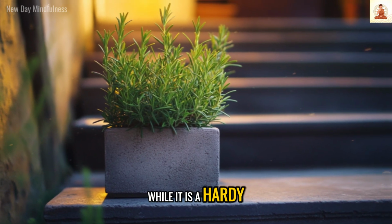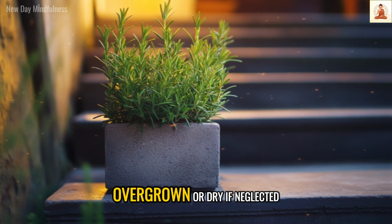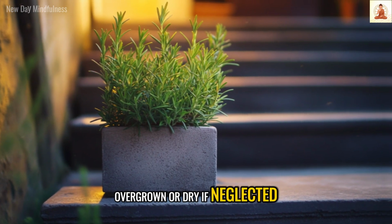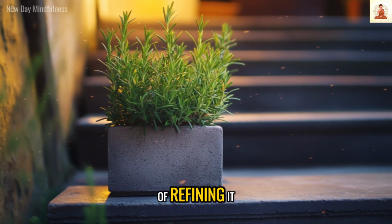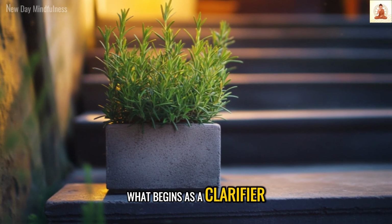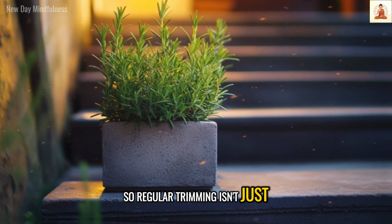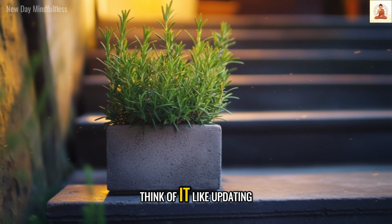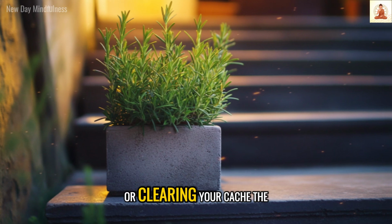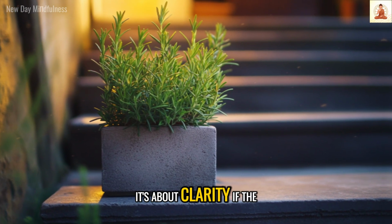While it is a hardy, generous plant, its stems can easily become tangled, overgrown, or dry if neglected. This overgrowth traps chi instead of refining it. What begins as a clarifier becomes an energetic tangle. So regular trimming isn't just a gardening chore, it's an act of energetic hygiene. Think of it like updating your digital files or clearing your cache. The pruning isn't about control, it's about clarity.